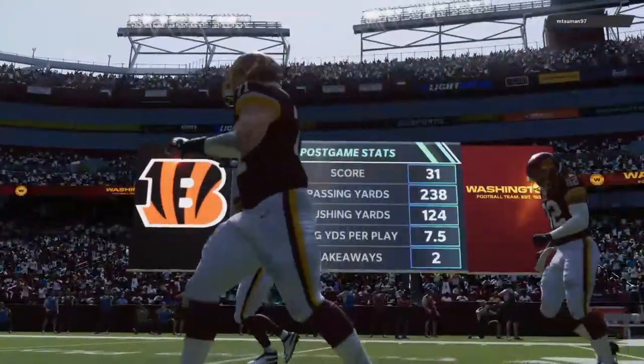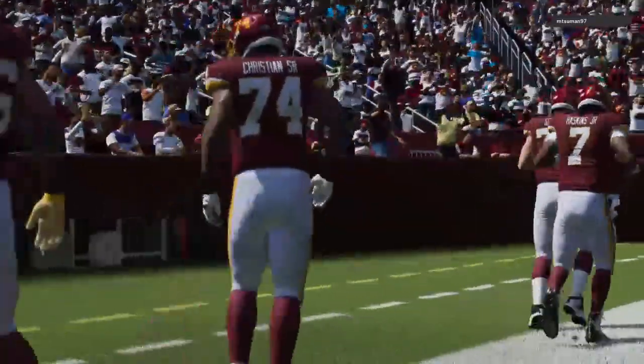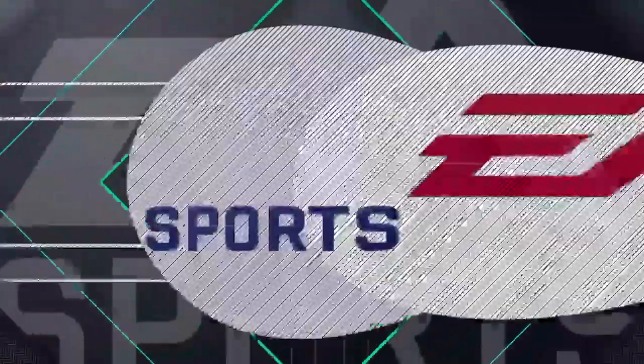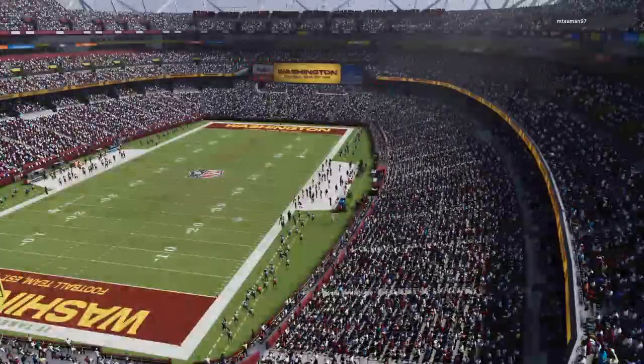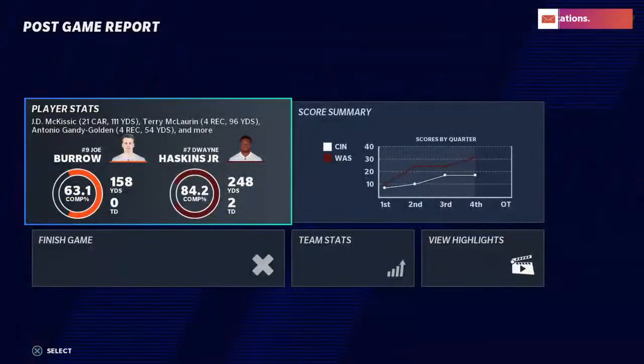So for Washington, it's a 2nd win on the year now as they move to 2-8. And they'll hit the road next week to take on the Dallas Cowboys. Meanwhile, for Cincinnati, add another loss to the pile as they drop to 2-8 now on the year. And they will be at home next.